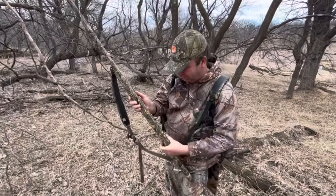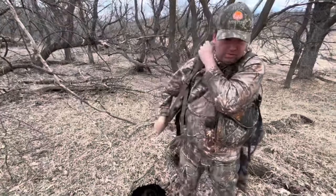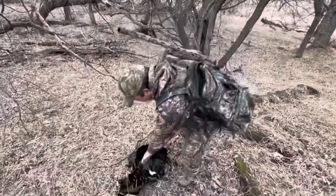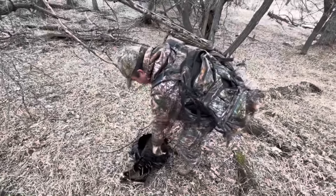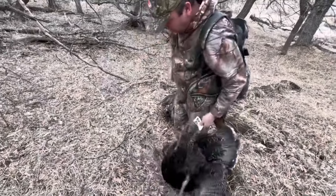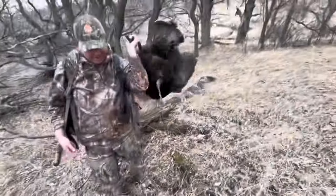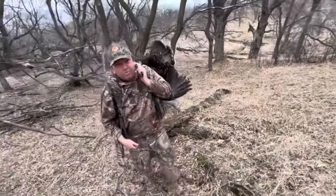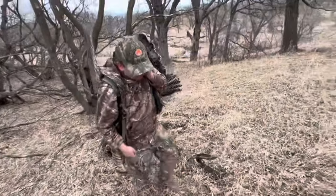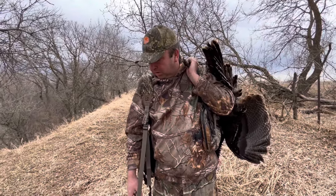Shells are out. Guns on safe. Perfect. Strap over the shoulder. Tag in place. 2024. Oh yeah, she's a light one, but that's all right. Don't judge. More tender that way. They all eat the same. Get her cooled off and get the menu planned for what we're gonna do with it.